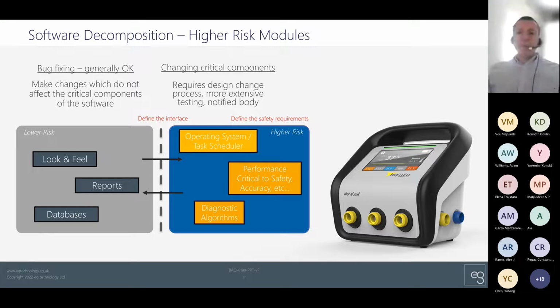And in some circumstances, it might be sufficient to simply modularize the software and classify items on the same processor with different levels of safety classification. Diagnostic algorithms are a really good example of this, because in this scenario, it's not so much about the risk of the software failing, but if the algorithm gets the answer wrong, what are the risks then? And what are the risks when you change that critical element of the code in the future?